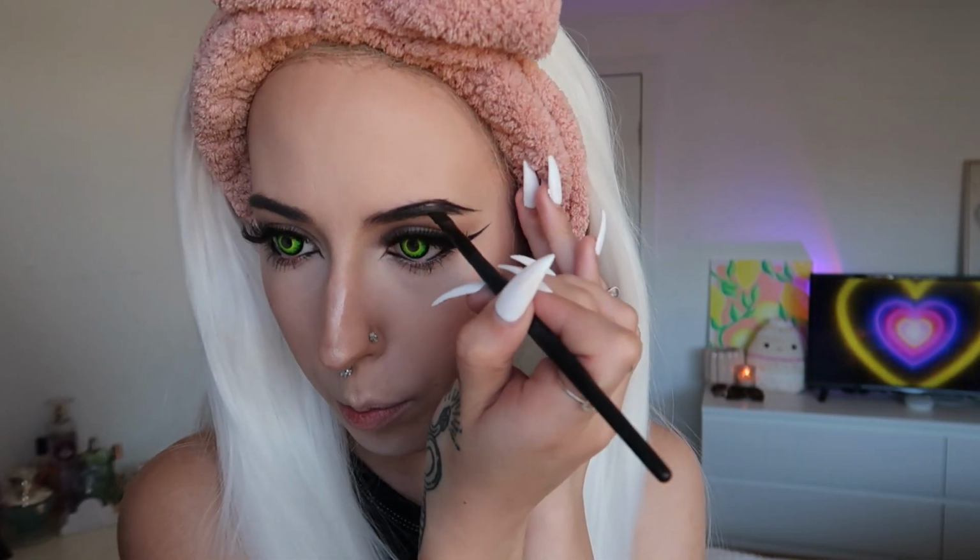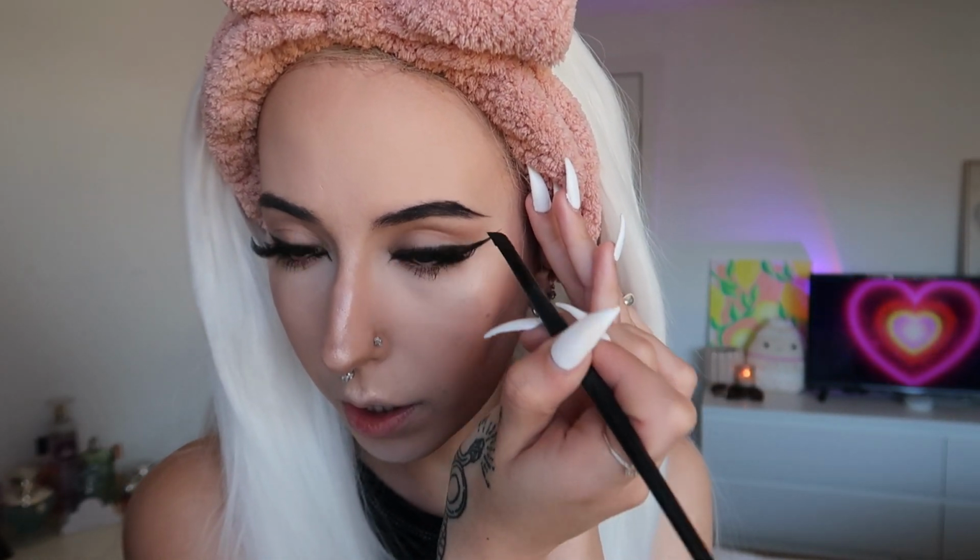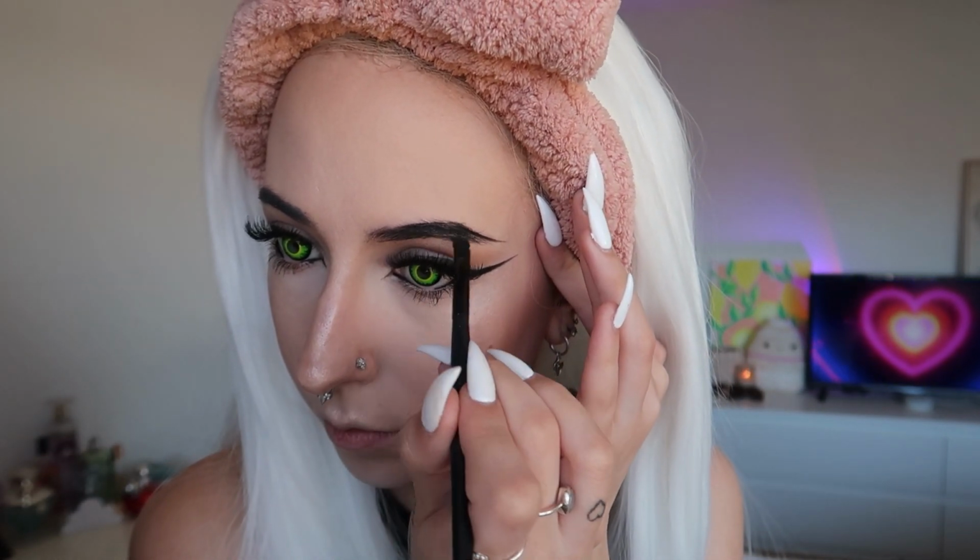Just going to be cleaning up my eyebrows. Blend it, blend it, blend it. And I think we're good to take this off now, so I'm just gonna do that. And it should still stick to your head.